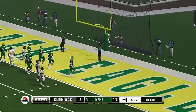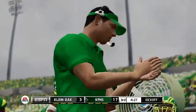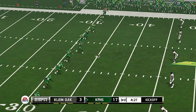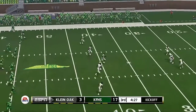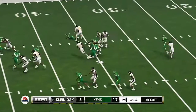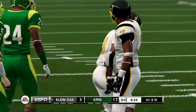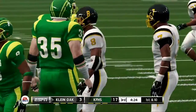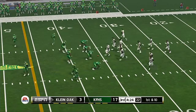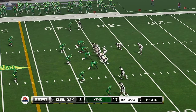He splits the uprights with the extra point. A short two-play, 64-yard drive, and they add 7 points to the scoreboard. Everyone's all lined up and ready for the kickoff. Makes it out to maybe the 36-yard line. There's got to be some sense of urgency to this offense right now. They don't have the luxury of wasting drives if they want to get back in the game.